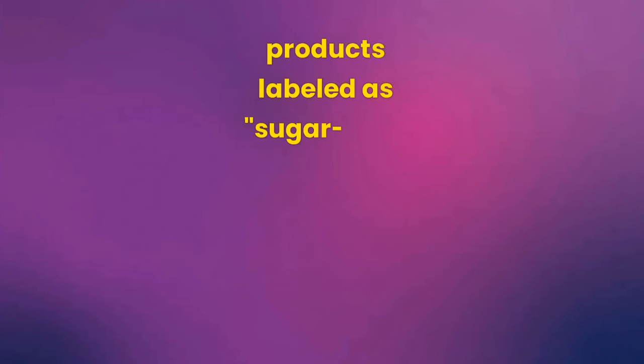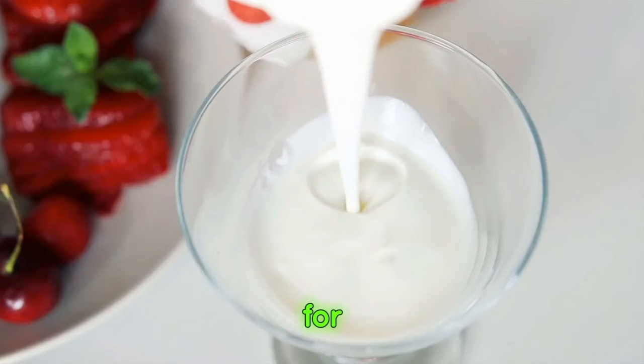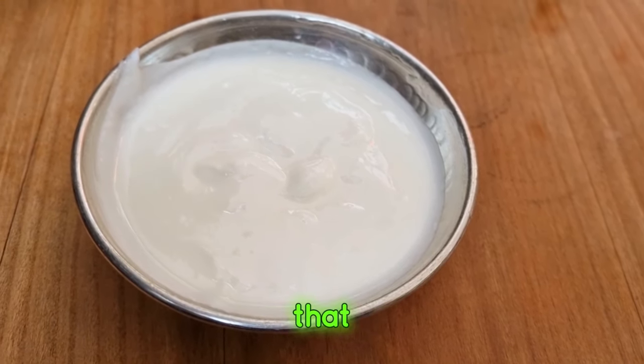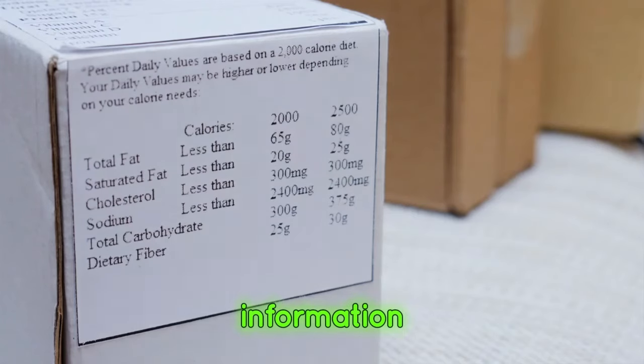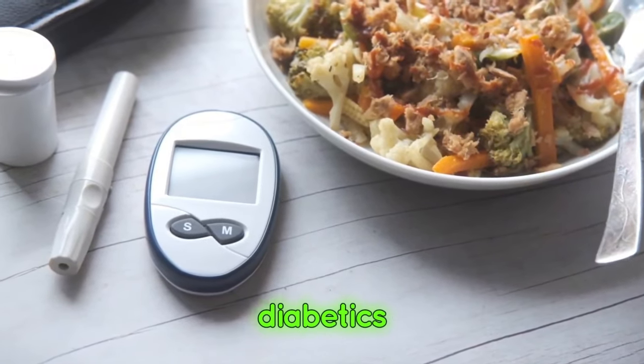Products labeled sugar-free may contain other carbohydrates that affect glucose levels. For example, a sugar-free yogurt may still contain starches or other sweeteners that influence glucose levels. Additionally, food labels may contain information about sodium and fat content, which are also important for diabetics' overall health.